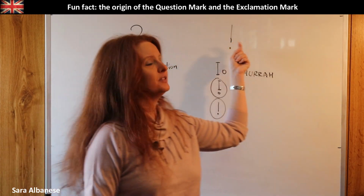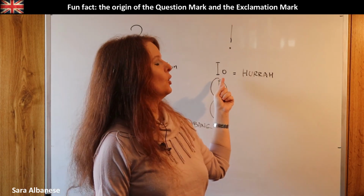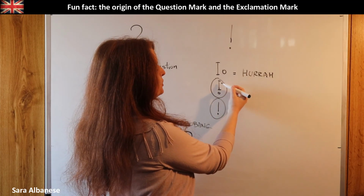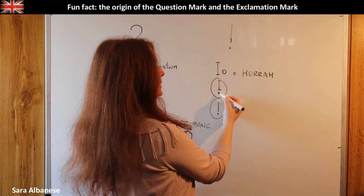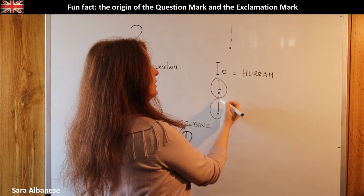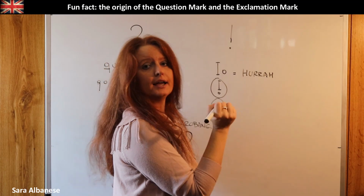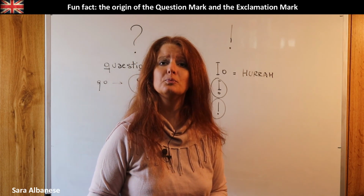Same thing happened for the exclamation mark. They used this word here, also a Latin word, which is io. Io, which means hurrah. Okay, so it's obviously an exclamation. And also in this case, they decided to put the first letter here and the second letter here below. So it was an I, okay, and an O here below. And it was also simplified while writing and copying, and it became sort of this vertical line and then a dot just below, and this is the exclamation mark we know. So this is how they were born, basically.